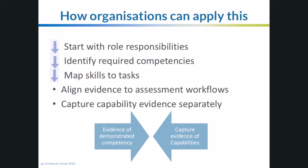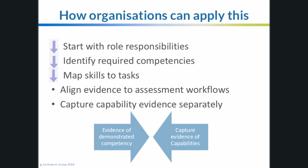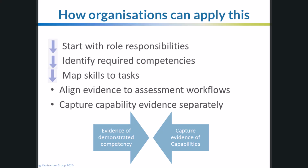So, in practice, start with the role, define its responsibilities and its purpose, then identify the competencies required, build observable indicators, and map any specific skills to tasks. Capture capability, things like training, qualifications or experience, separately, and align all of this to your assessment workflows so the data stays consistent.